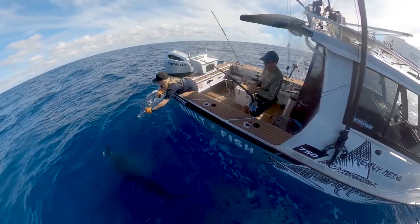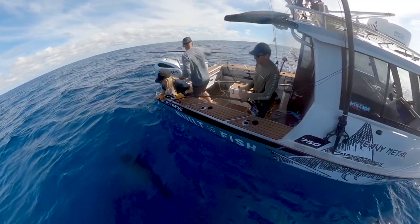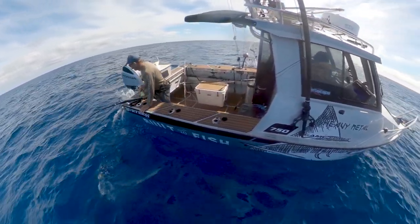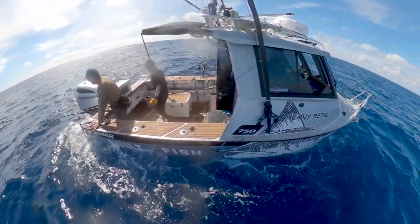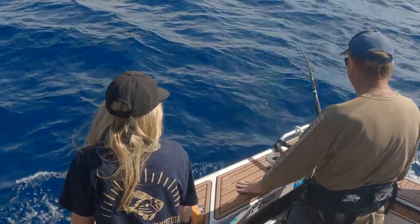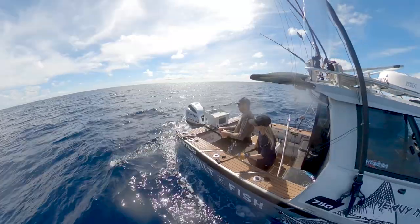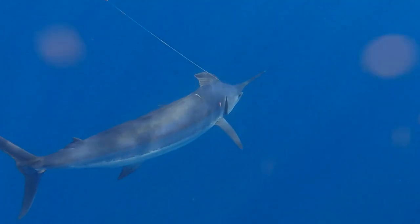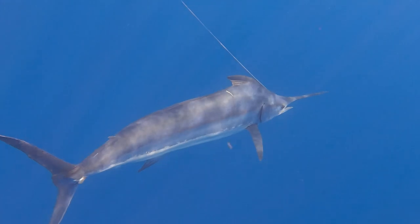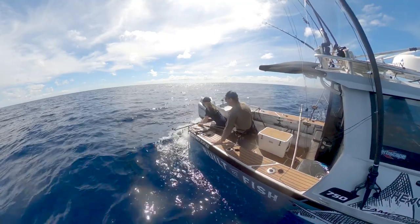I was pretty keen to get a tag in the fish. So once Mel grabbed the leader after getting a few underwater shots, once it was close enough, I managed to get a tag nicely placed behind the fish's dorsal fin, and it was an official catch for Heavy Metal.